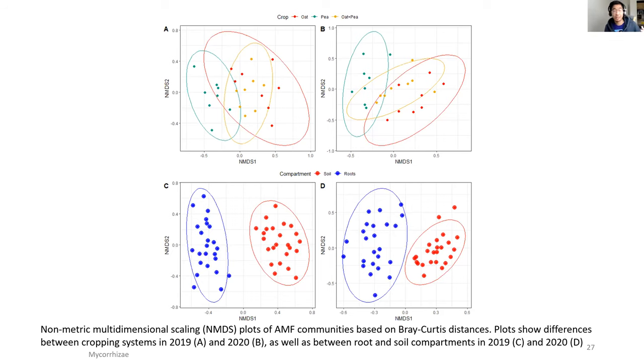And what's interesting is looking at C and D. This is us comparing the root diversity versus the soil diversity. The fact that soil and root are so incredibly different is telling us that the soil has so many different fungal species that the roots can take from, so the roots will never actually run out of mycorrhizae to choose from.